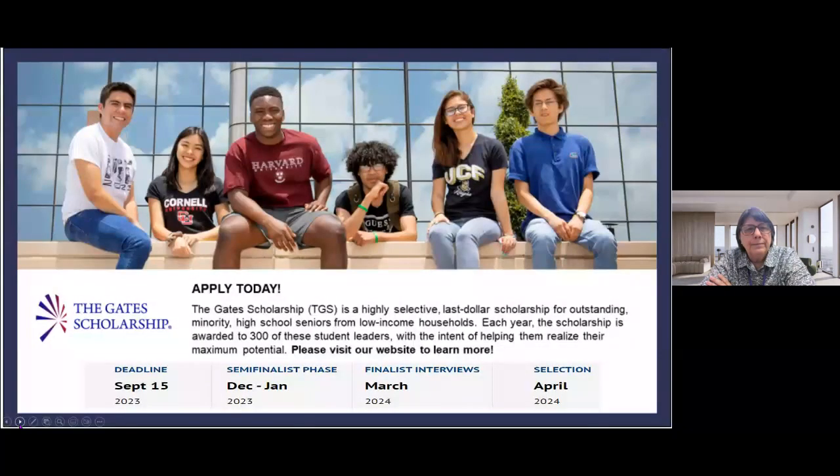Here's the first scholarship. The Gates Scholarship is a highly selective, last dollar scholarship for outstanding minority high school seniors who are coming from low-income households. Each year, the scholarship is awarded to 300 student leaders. Phoenix Union has had several over the past few years. So you can see that the deadline is coming up on September 15th. You might find out that you've become a semifinalist in December or January. There will be finalist interviews in March, and then the selection happens in April. So they do get thousands of people responding and turning in an application.